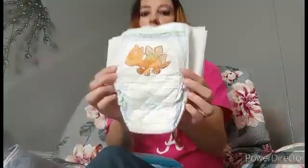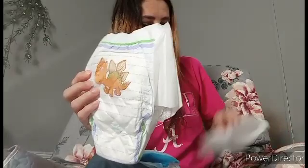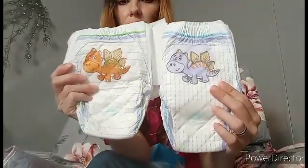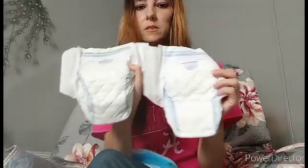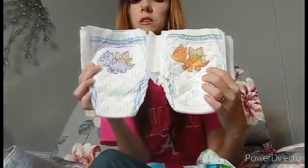Okay. So I didn't show the designs. This is the design, and that's kind of cute. It's a little dinosaur. And you have this other design of a dinosaur. And then the back is stripes. I believe those are the two designs that you get. Yes, they're all these two designs, which most pull-ups or diapers don't come with just two designs. The design is pretty cute. A lot of kids like dinosaurs.